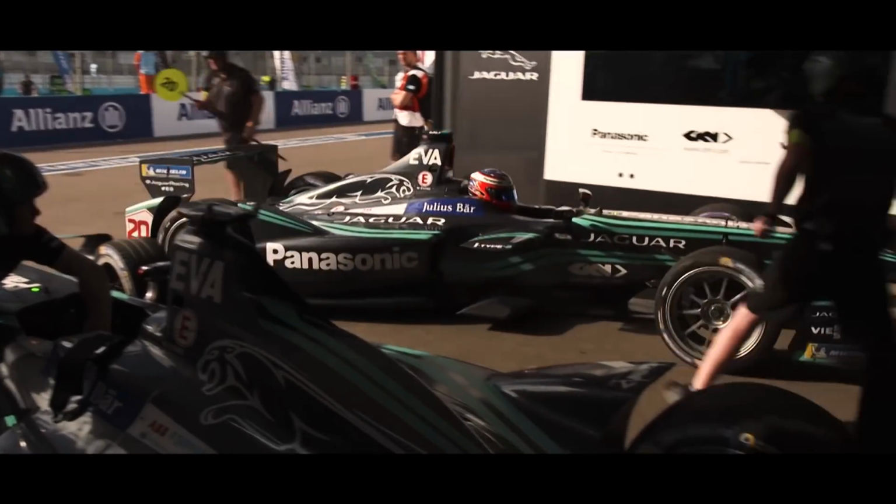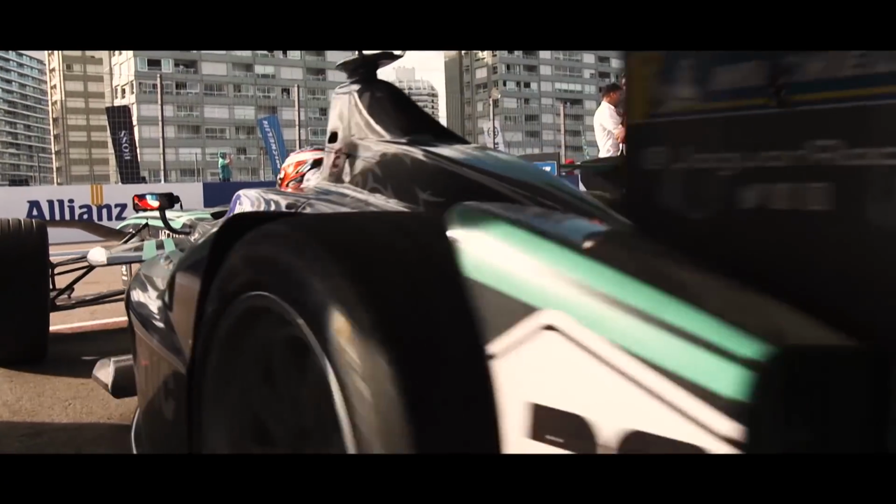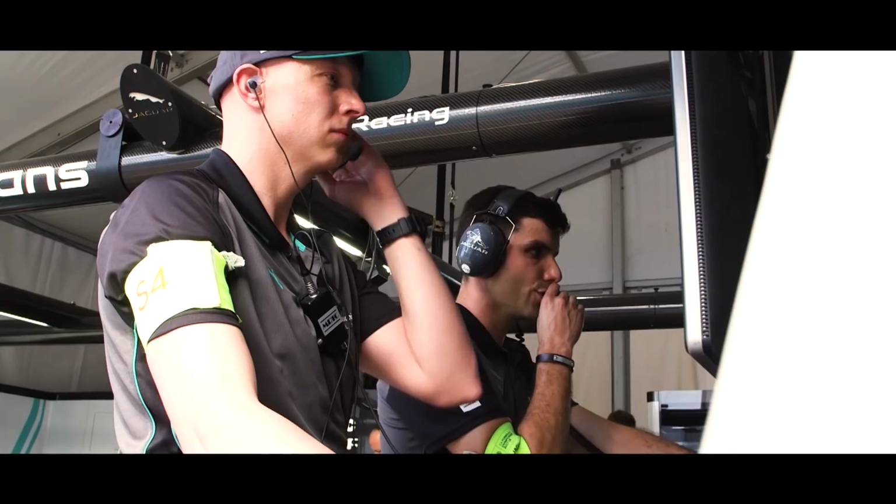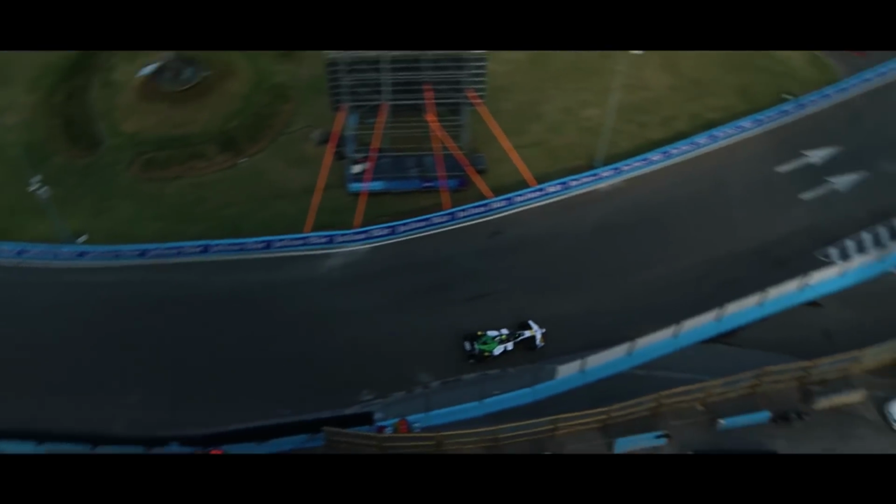Mitch, however, was on it and was driving through the field with conviction. A quick stop meant he was now up to 7th. Good job, mate. Good job getting ahead.